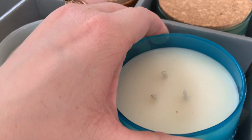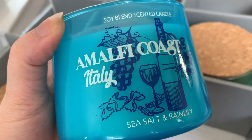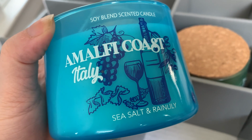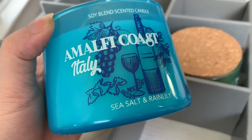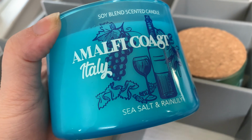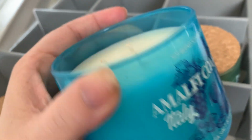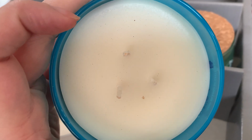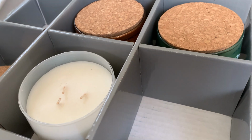Just not thrilled. So the scent description on this one is Amalfi Coast, Italy, Sea Salt and Rain Lily. I definitely thought that this would be one of my top contenders. I did not think that this would be my number one. I thought that this would probably be my number two. As always, I will rate these candles at the end of my video. So let me go ahead once again and take a sniff. Classic white wax on this one, white wax on all of these, no colored wax at all.